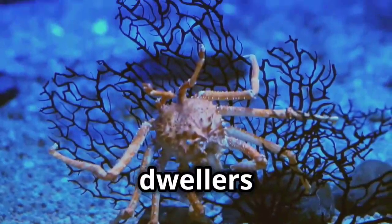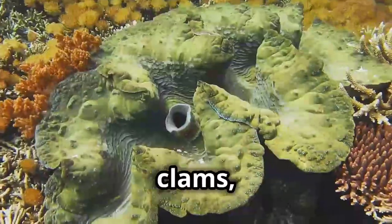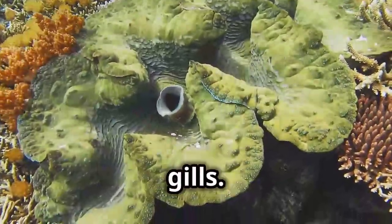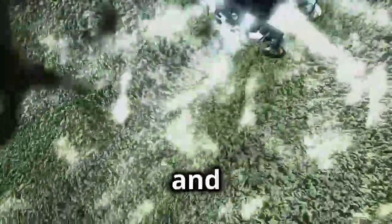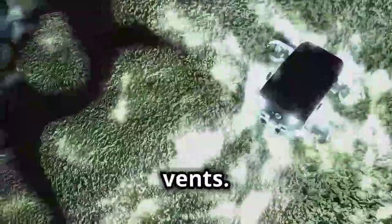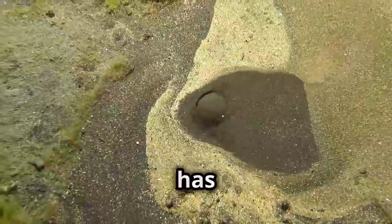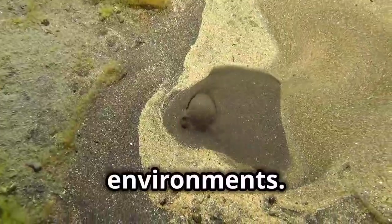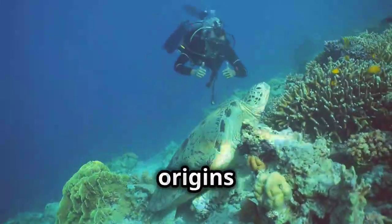Other notable vent dwellers include vent crabs, which graze on bacteria, and vent clams, which also host chemosynthetic bacteria in their gills. These creatures are specially adapted to tolerate extreme temperatures and toxic chemicals emitted by the vents. The discovery of hydrothermal vent ecosystems has expanded our understanding of life's potential in extreme environments. These vents support diverse communities and offer insights into the origins of life on Earth.